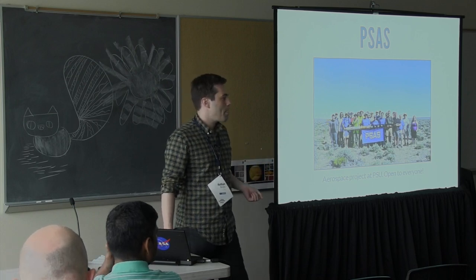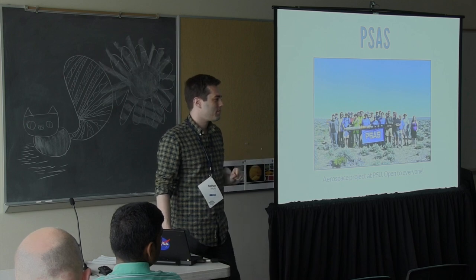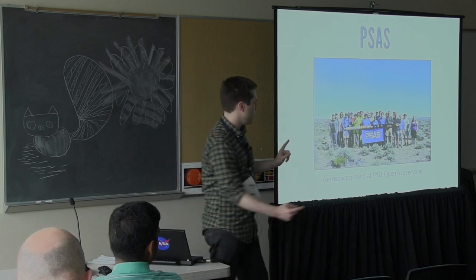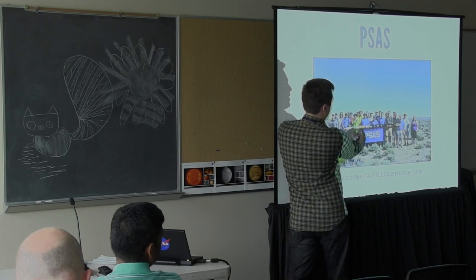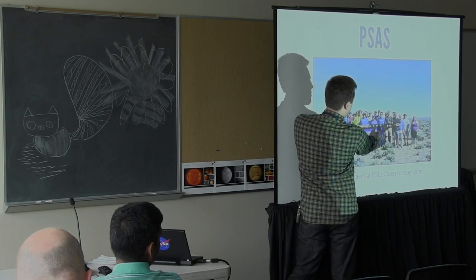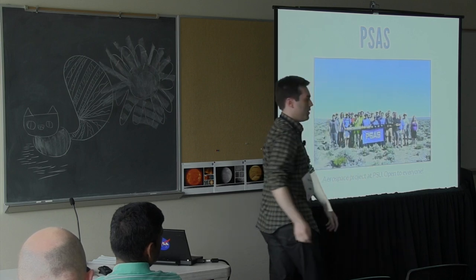Is there rocket fuel? There is. There's a little bit at the bottom. This much is fuel. About that much is electronics. And the rest is parachutes and recovery material.